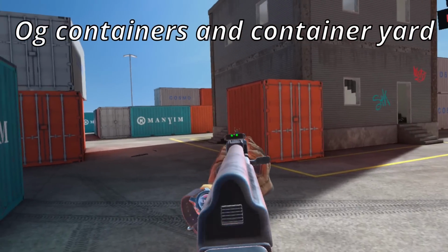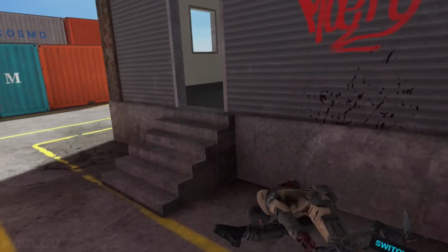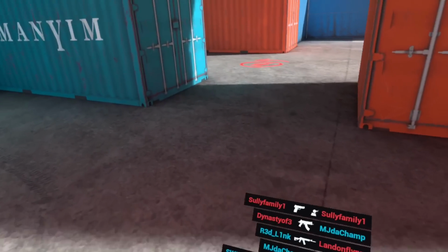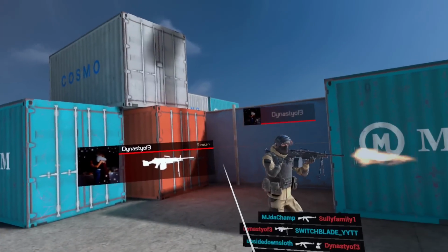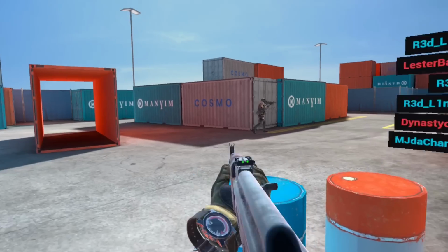OG Containers and Container Yard. So OG Containers is the map you're seeing on screen right now, but the version of this map on PC is called Container Yard, and it looks a lot different than what we have on Quest. And the really weird thing is that Container Yard was on Shack at one point, way back when it was on SideQuest. I remember playing zombies on it when I first got the game, but I guess they want to keep the Shack and the PC version different, so hey, we got two different maps, but they share very similar layouts. Honestly, I prefer Container Yard over OG, but hey, it's up to you.